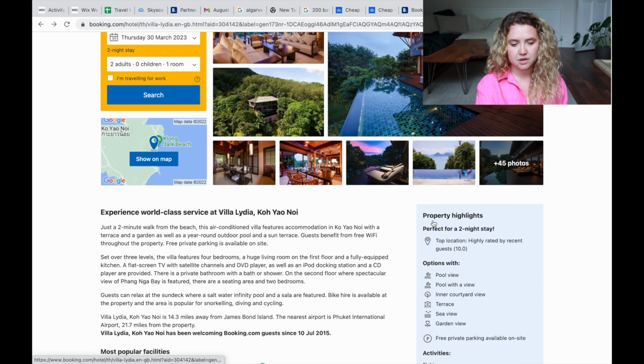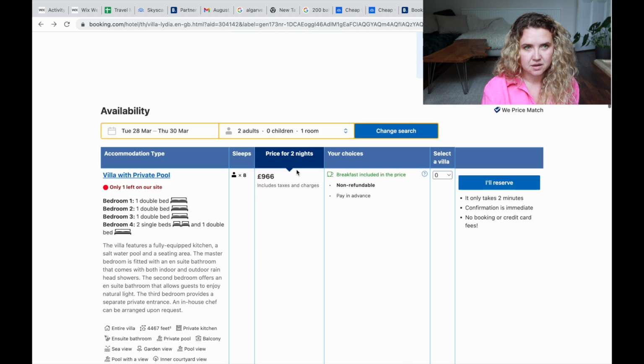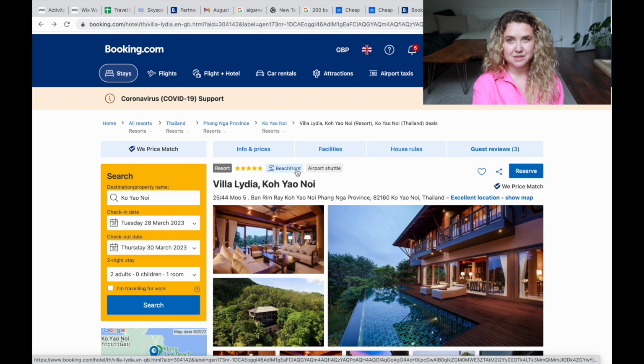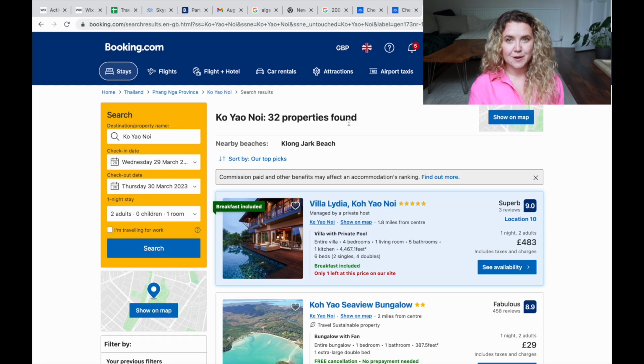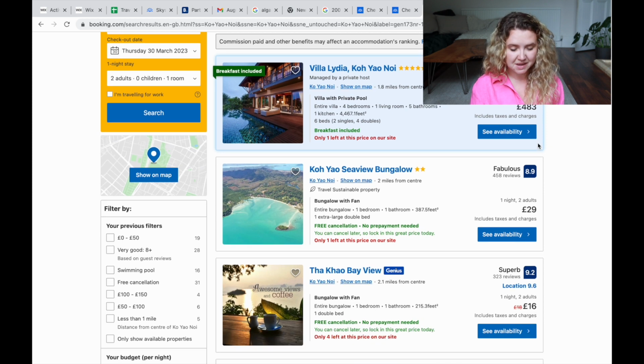If you're a couple, you're not going to stay here. It's ridiculously expensive. We didn't pay this much. I think we paid about £600, but this was a good 4 or 5 years ago. But just showing you, you can get some absolute luxury on Ko Yao Noi. So that £900 was for 2 nights. It's actually £483 per night. Doesn't really make it much better.